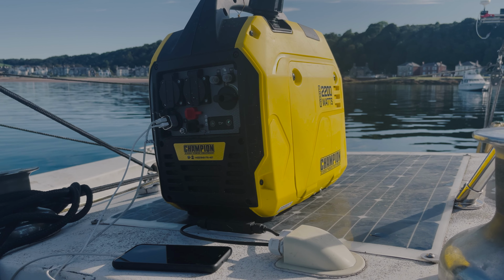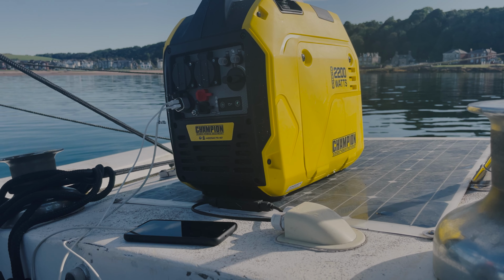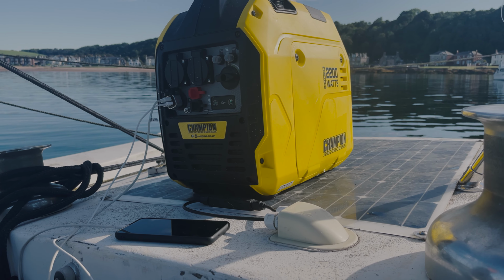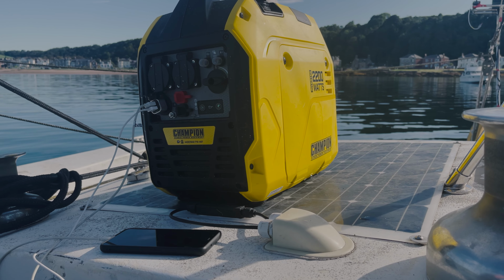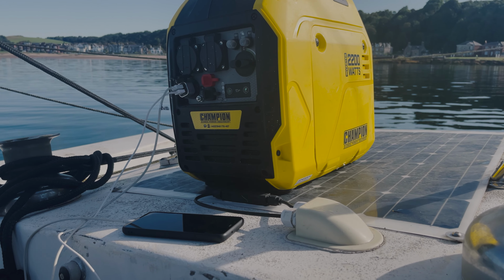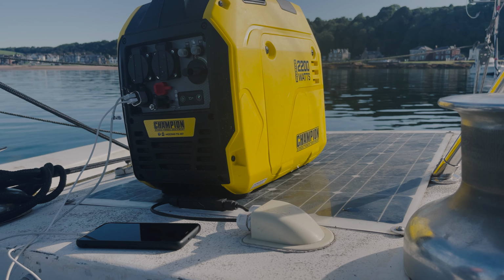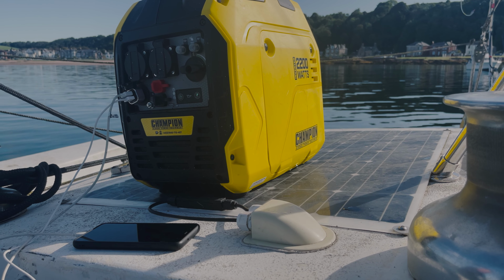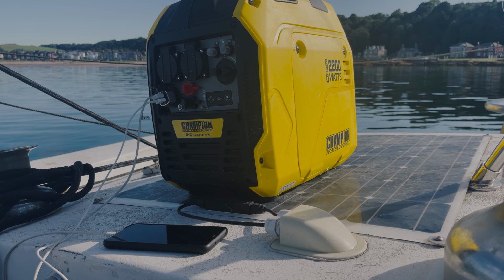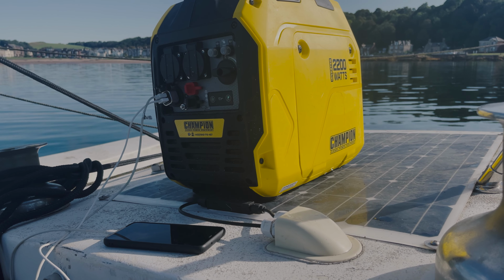So we're not exactly fully equipped on this boat. Here we are. We've no batteries on this boat. We've got a generator, a few cans of fuel, and a wee battery. And this is what it's come down to, charging our phones. The irony is not lost on Paul, who observes that the generator is sitting on the solar panel, burning fossil fuels to charge his tiny wee phone. Oh dear.